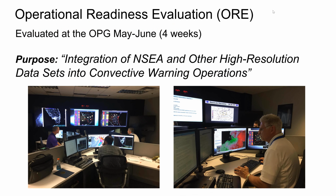Okay, just quickly too, we had the opportunity to go to the OPG. We had 4 weeks of operational readiness evaluations, or OREs, during the 4 weeks of May through June. So we had an opportunity to have forecasters come out and look at these applications, as well as other NSE type tools such as GOES-16, and evaluate these tools and provide feedback. And we really want to appreciate the OPG, Kim Runk and his whole staff there. They've done an outstanding job, and we really learned a lot during those 4 weeks.